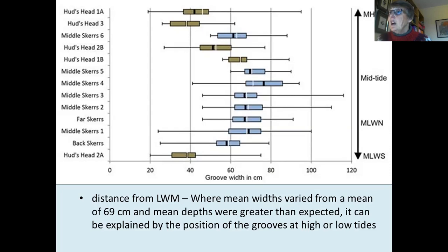As you can see on this graph, at low water mark on one of the sites at Hud's Head and at Backskers, right at the bottom of the graph, the grooves are narrower. And they're also narrower at the top of the graph at the sites at Hud's Head and in block six at Middle Skers. So it does look from this diagram that the energy from the waves is most effective at mid-tide level, where we get these figures up to 80 centimetres for the crest-to-crest width.